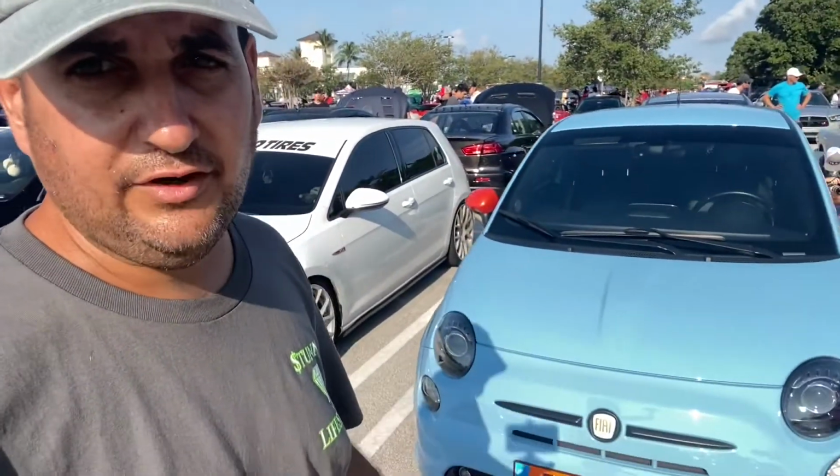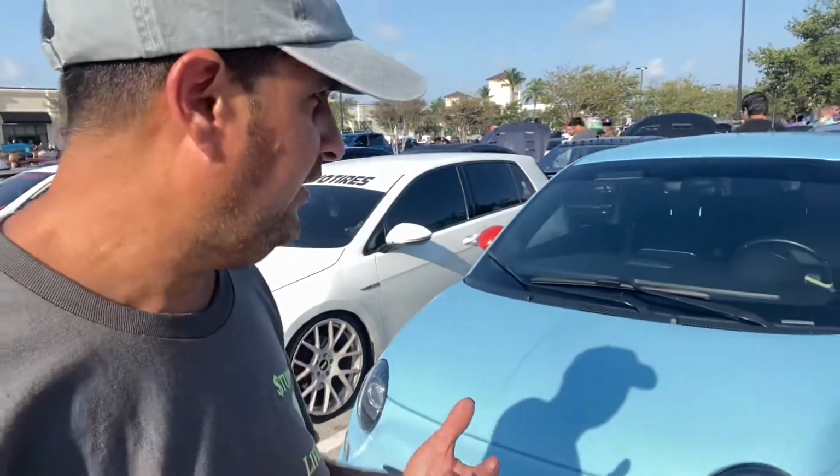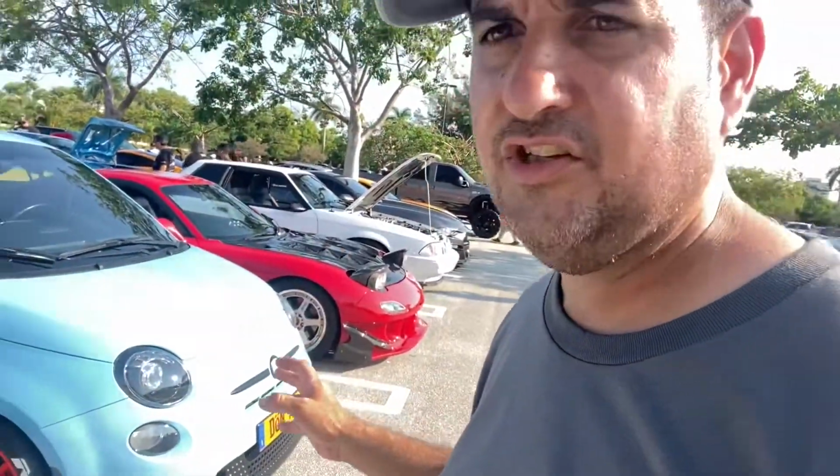If you guys remember the Mach-E video that I did not too long ago, well, here is a 500E Fiat. Now this one is in Celeste Blue. It's got the orange mirror caps. And this right here is by far one of my favorite body styles for the Fiat 500. I mean, it's a beautiful car and I absolutely love it in the Celeste Blue. It's just a beautiful vintage color.